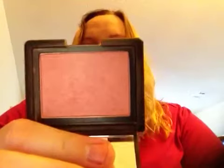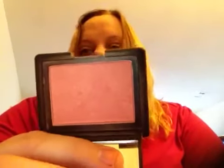Deep Throat. Deep Throat is like Orgasm's cousin, I think they say. People that don't like Orgasm usually love Deep Throat. I like it. It's a light pink that you can wear every day. Really easy to wear blush.